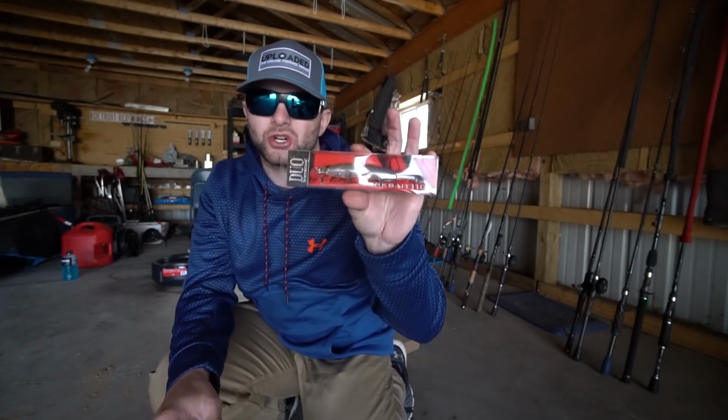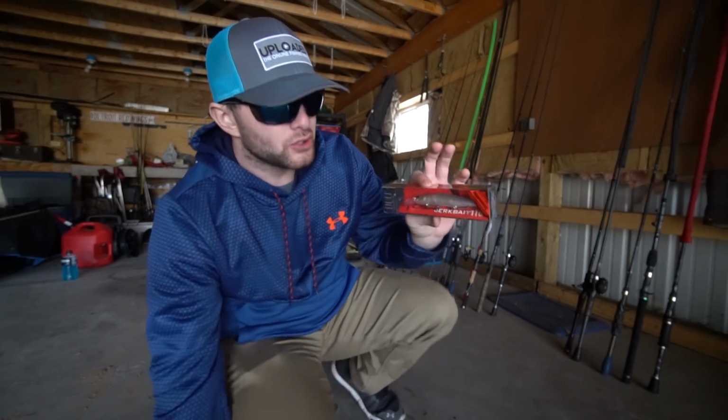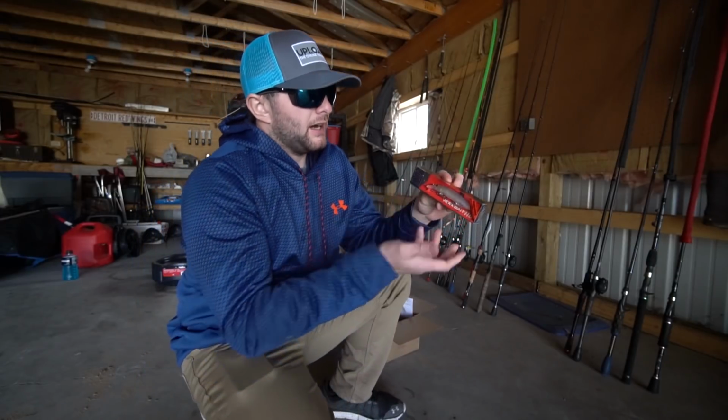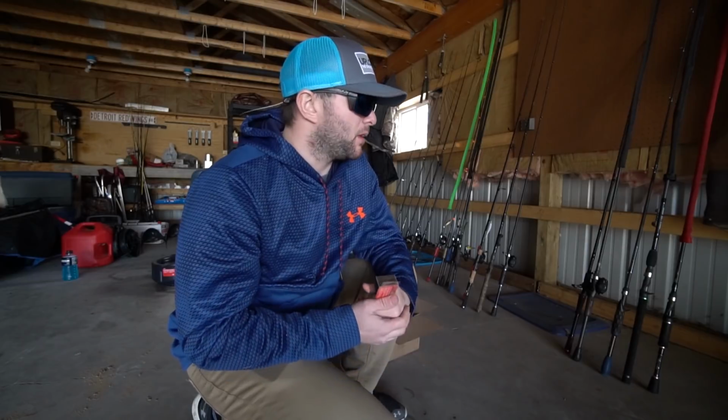This is a Duo Realis Jerkbait 110. Never thrown this bait, just got it from Tackle Warehouse last week. Super excited to throw it. It's an awesome little minnow imitation color, and it's going to catch a lot of big fish for me. It's a great largemouth and smallmouth technique.